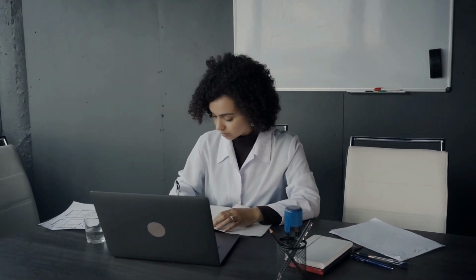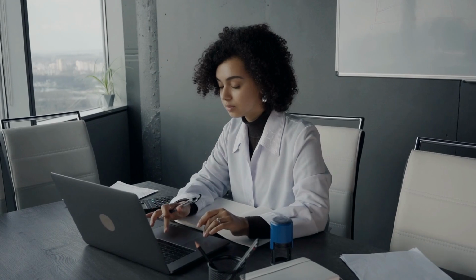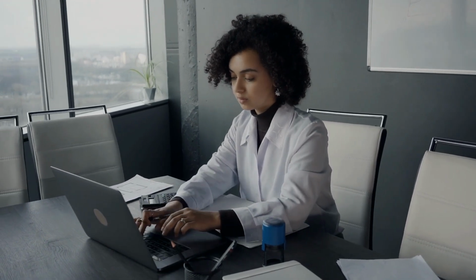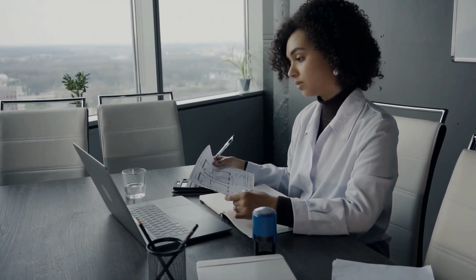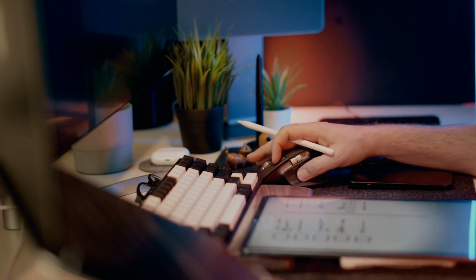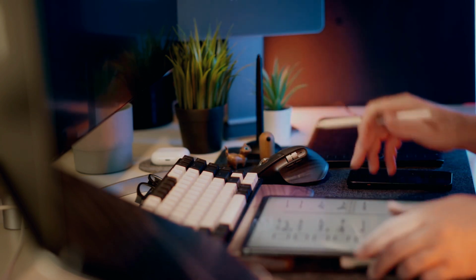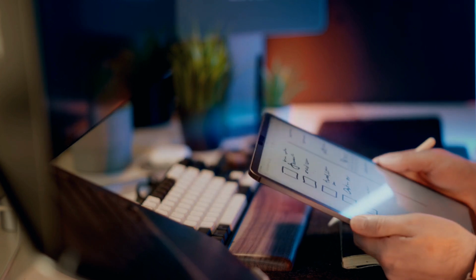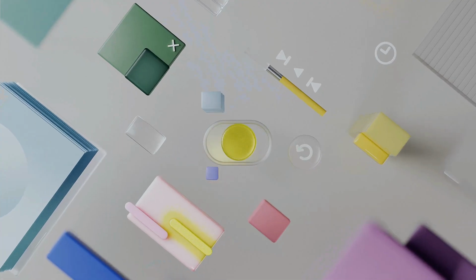Number 2, EchoDraft. This is for meeting intelligence and action item tracking. Stop recording entire hour-long calls that nobody will ever watch again. EchoDraft sits in the background of your calls and identifies commitments. If a colleague says they will send a report by Friday, it creates a task in your project manager and tags them. The honest answer is, most AI meeting tools give you a wall of text.